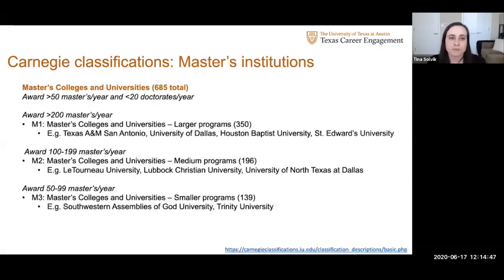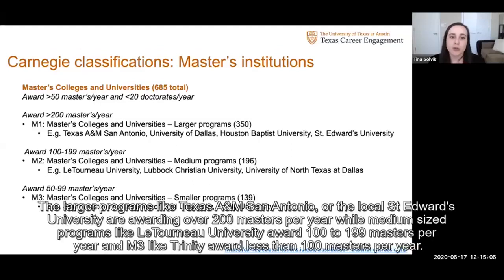So when you get to master's institutions, they're classified by awarding over 50 masters per year and fewer than 20 doctorates per year. And then they further separate it into M1, M2, and M3. And really those distinctions are just how many students are graduating with masters every year. The larger programs like Texas A&M San Antonio, or the local St. Edward's University are awarding over 200 masters per year, while medium-sized programs like LeTourneau University award 100 to 199 masters per year, and M3 like Trinity award less than 100 masters per year.